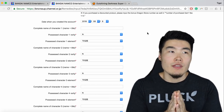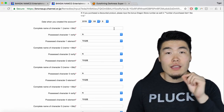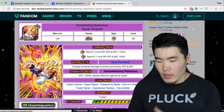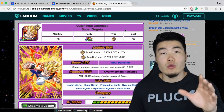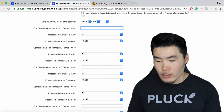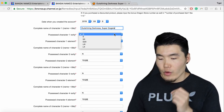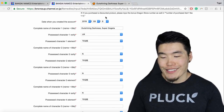So let's say you remember that you were using a super int team and it was led by super Gogeta, right? Then you just start with int Gogeta and then start listing from there. So let's say the first guy was int Gogeta, and I'm gonna go over here to see what exactly his name is and his type and everything like that. So this is int Gogeta. You guys can go to the Dokkan Wiki or DBZ Space to find all this information about every single card in the game. Int Gogeta is called Outshining Darkness Super Gogeta, so you just go Outshining Darkness Super Gogeta. And then for rarity, you would put UR, unless he's not awakened yet, then you would put... Actually, no, he has to be UR because this is the awakened one.